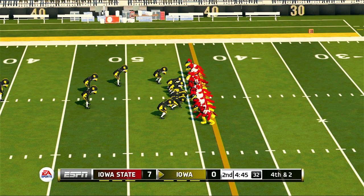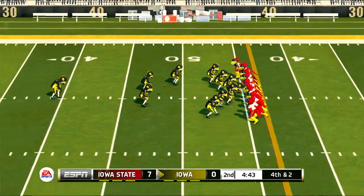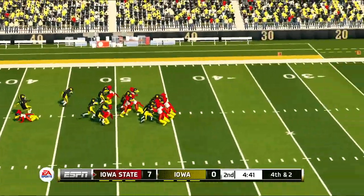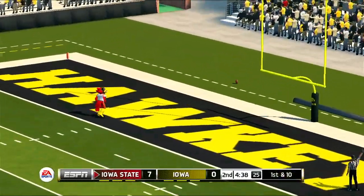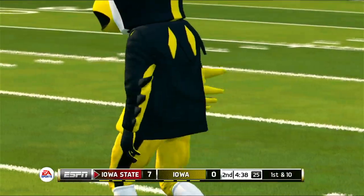They're stacking the line. It looks like they're coming after this punt. Oh, excellent punt. So this one goes into the end zone, and that'll be a touchback.